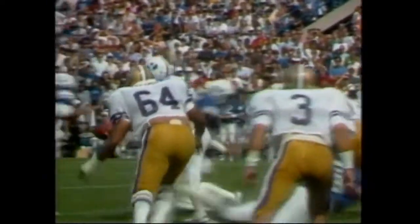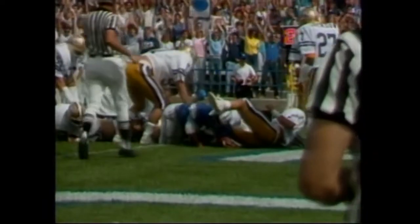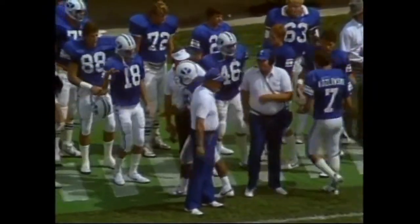Yeah, it's like Jim said. This play is designed to go outside, but Vai has the option at any time when he sees an opening, he can turn it up, and that's exactly what he did. He's great at it. He got it in the end zone. BYU's up by 16 now.